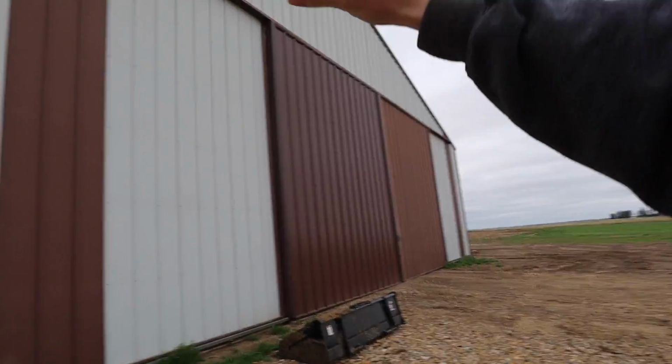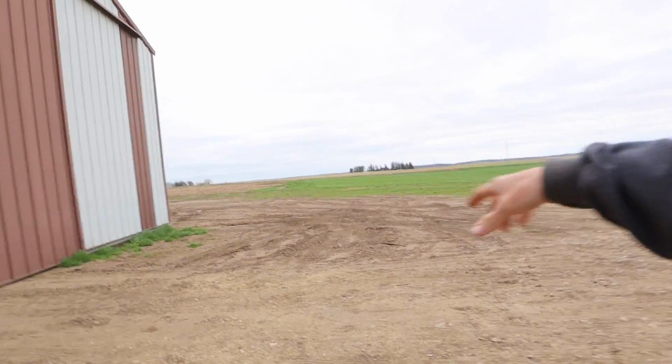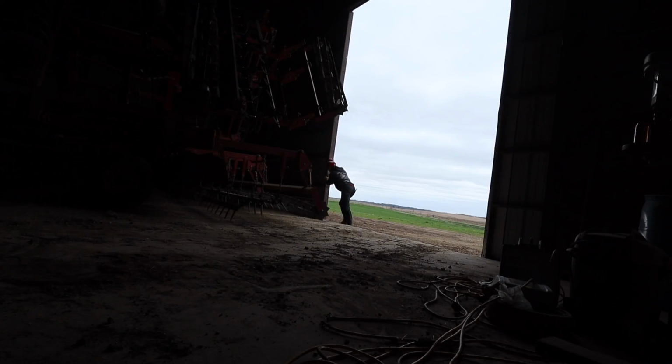I need to get the doors open on the big machine shed and get seed outside because we're in a wind advisory today, and if that wind picks up too much, like I said, I'm not gonna be able to get these doors open. And since all our seed's in there, if I can't get the doors open, we're not gonna be able to fill the planters. So we're just gonna sit some pro boxes outside, so that way when we need to refill, we can have access to them.